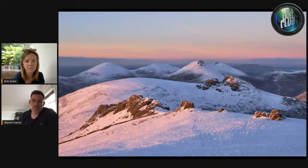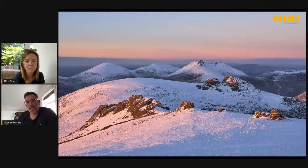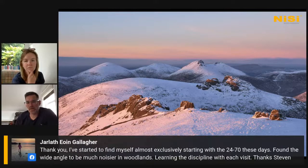Again, my compositions are fairly simple as well. I tend to try and use the rule of thirds and use leading lines. So I'm always looking for diagonals or rocks that can lead the eye in through, just to try and create a little bit of depth to the image. But yeah, this is the Mourne Mountains, and the peak you can see there in the far distance is Slieve Bearnagh. So it's one of the more dramatic peaks that we have over here.